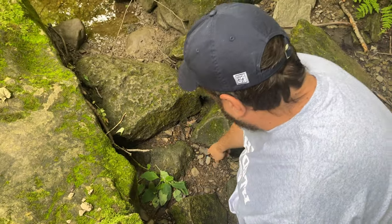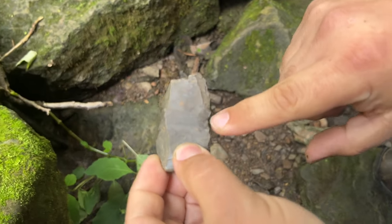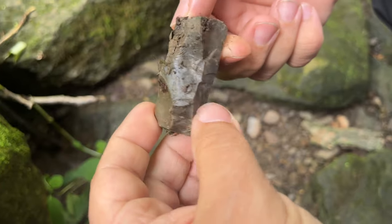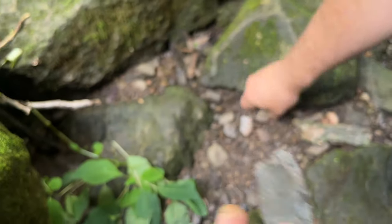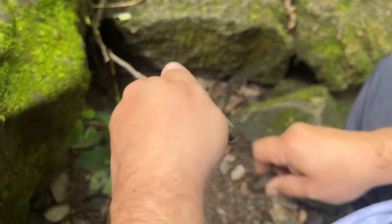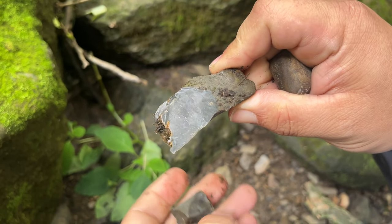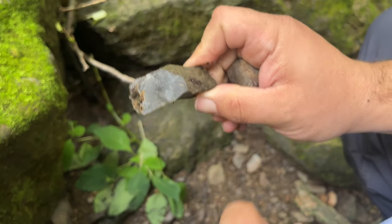So there is a whole bunch in this creek. Found some right here. You can see there's already a flake taken out with a conchoidal fracture, a circular fracture like glass. It's nice and smooth and covered in mud. Let me just show the conchoidal fracture. Breaks like glass. Shiny, shimmery, glossy, glassy.